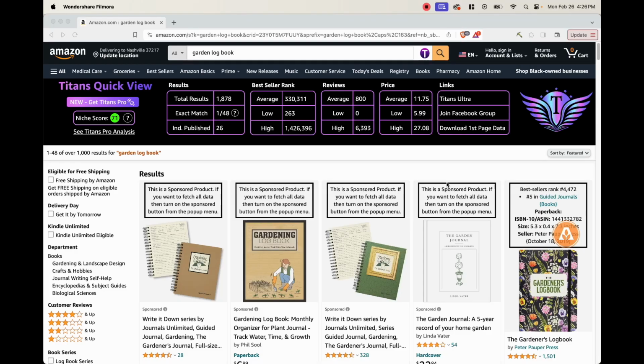Now, when I first start doing research into possible niches, I usually just go and look for a generic keyword. And as you can see on the screen, I went with garden logbook. And when I did the search, I was blown away with the initial results. So as you can see on the screen, we have a couple things going on here. So we have 1,000 search results, which is a very, very good sign. It means that there is demand, but not so much demand that it's too competitive to enter.